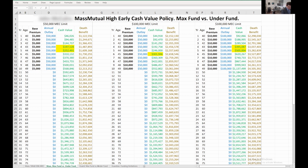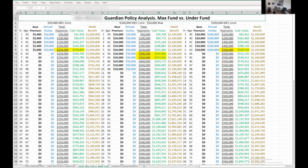Looking at the Guardian examples, here you go. So 5K minimum premium, 50K MEC limit. Actually ran a 5-year funding demonstration here, just to mix things up a little bit, which is fun. Breaking even right around year 5, which is common with Guardian now. If you've seen our older content, everything before 2022, really in late 2021, Guardian policies would always, or not always, but very, very frequently break even at year 4 if everything was set up properly.